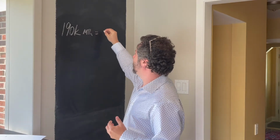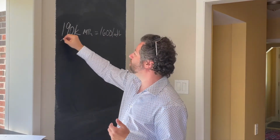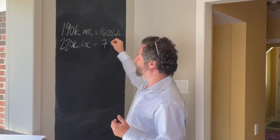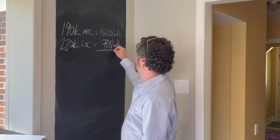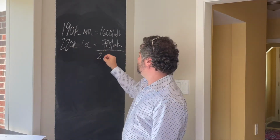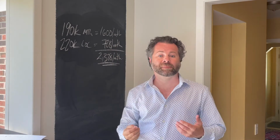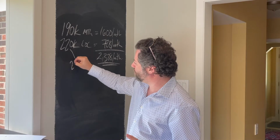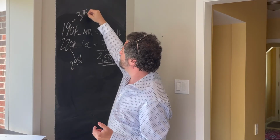She has a $190,000 mortgage that she's paying $1,600 a month for. She has a $220,000 line of credit that she's paying $728 a month, which gives us a total of $2,328 a month. That's her outgoing expense. And by the way, it's pretty typical. The interest rate on the line of credit is 2.95%. The interest rate on the mortgage is 3.78%.